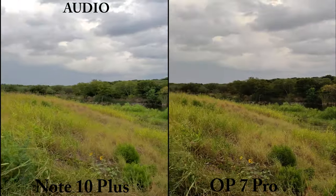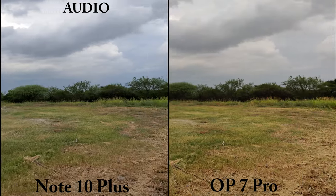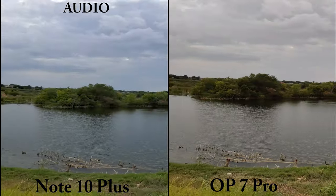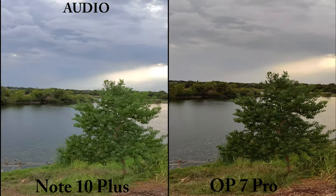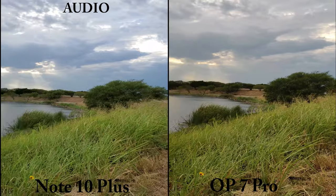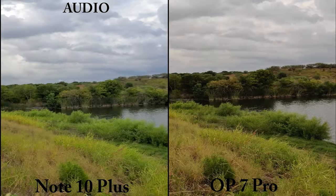Okay everyone, so this is 4K at 30 frames on each phone. Again, how does everything look? How does that sound? The one thing about the Note 10 Plus, I can switch the camera lenses. On the OnePlus 7 Pro, there's no switching it. That's one update they need to actually do.